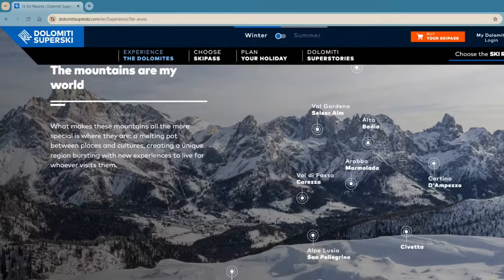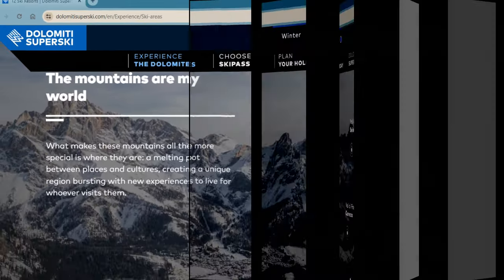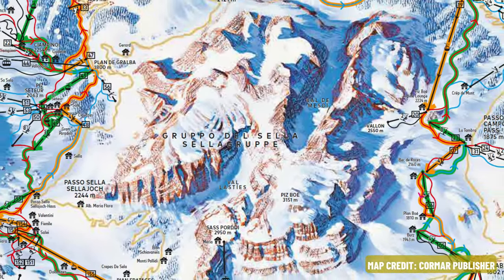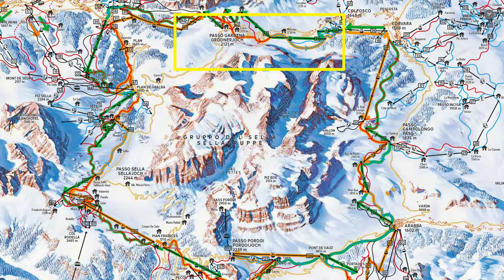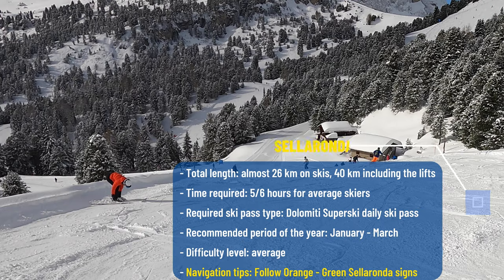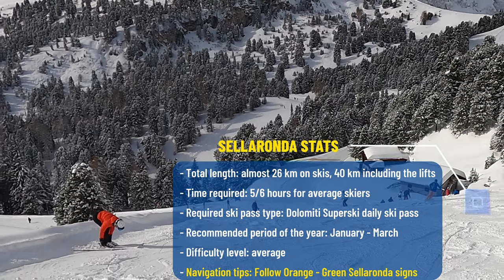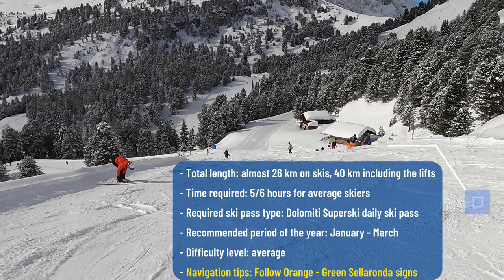The Sellaronda is actually a famous ski circuit located in the Dolomites, which represents mountain range in northeastern Italy. The Sellaronda circuit loops around the Sella Massif, a mountain group in the Dolomites. It crosses 4 mountain passes: Passo Gardena, Passo Campolongo, Passo Pordoi, and Passo Sella. The entire Sellaronda ski circuit is approximately 40 kilometers or 25 miles long and a total elevation gain of around 2,700 meters or 8,858 feet.